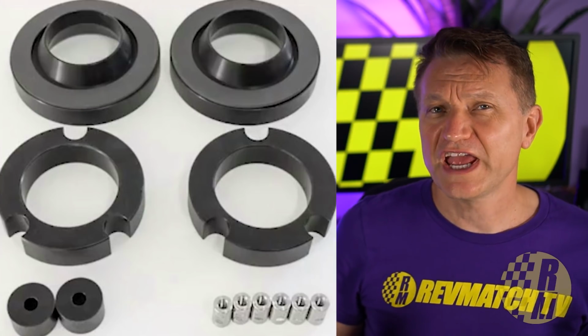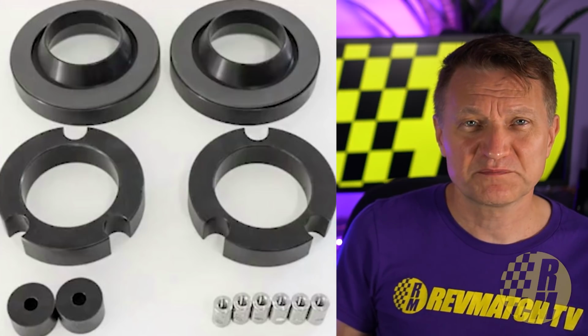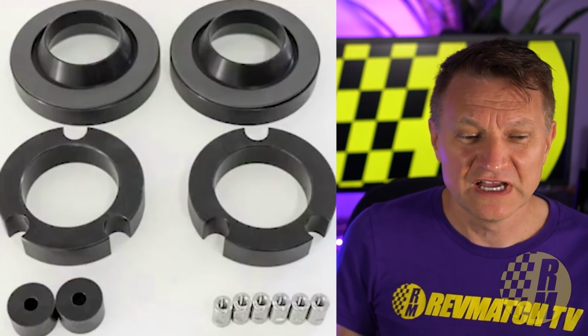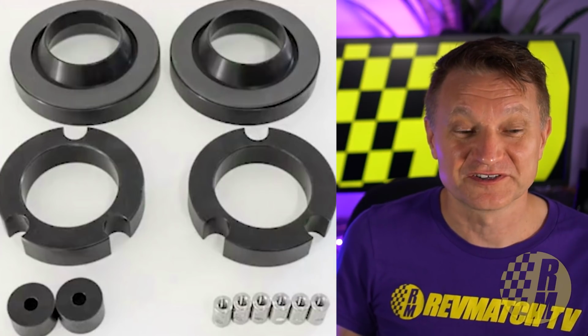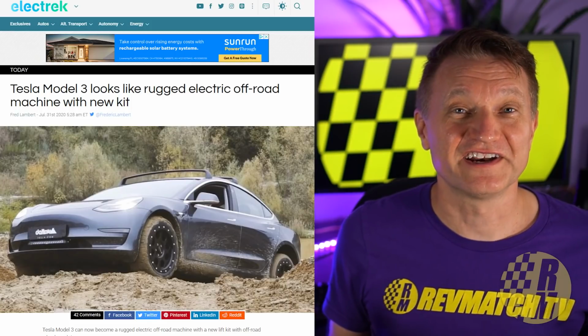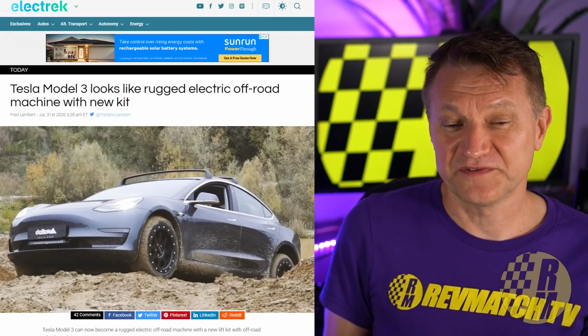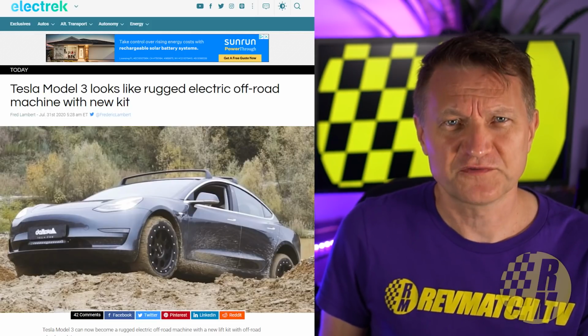The kit is about 480 euros, and if you want their special off-road wheels, which look pretty beefy and apparently they're pretty strong, those are an additional 2,500 euros. The company says they're very proud of this, and they should be. Now, Electrek's take on it is this: it looks like a ton of fun, but keep in mind it's also going to badly affect your efficiency and therefore your range.